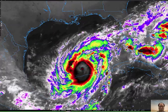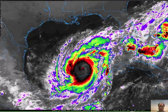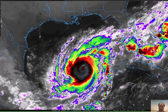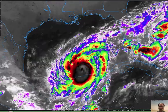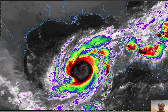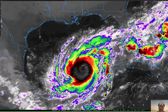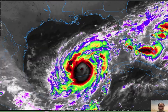We'll focus in on Hurricane Milton. It climbed all the way up to a Category 5 storm on Monday, now a very strong Category 4 with maximum sustained winds currently at 155 miles per hour or so. The peak winds that I saw late yesterday were up to about 180 miles per hour in terms of the maximum sustained winds. It intensified rapidly over a 24-hour period.